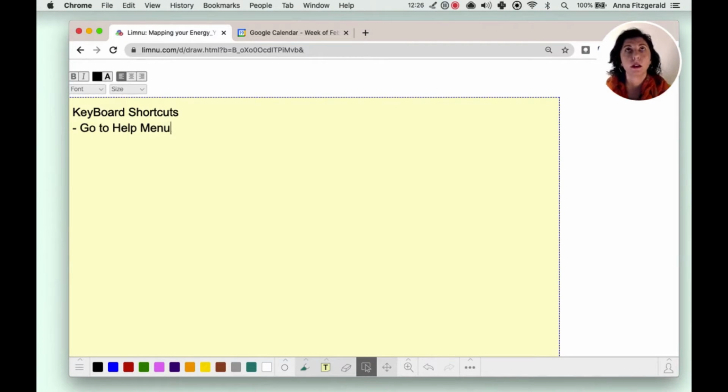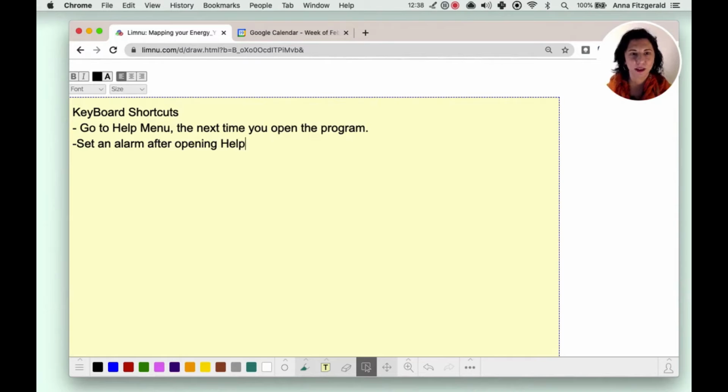Okay, when should I go to the help menu? The next time you open the program. Okay, but what if I go down a rabbit hole? No. Set an alarm after opening the help menu. So let's say your goal when you open the help menu is to find whether they have a shortcut menu, and then read through them.